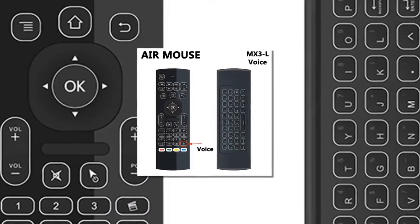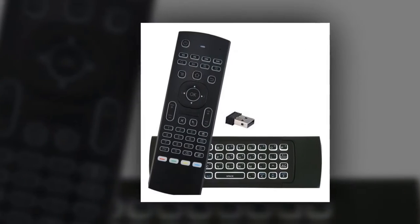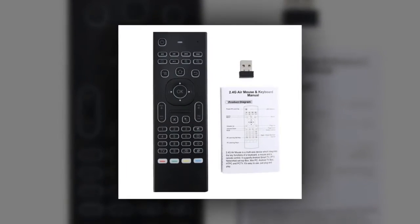Here is the product number 4. MX3L Backlit Air Mouse T3 Remote Control. System support: 1. Android OS. 2. Mac OS. 3. Linux. 4. Windows. Sensor, 3 gyro plus 3 sensor.